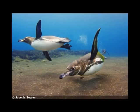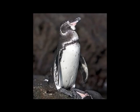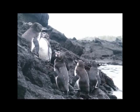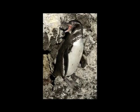Wow. I know, which is their main habitat. And they're the only penguin in the wild that lives north of the equator. So they ain't living in the snow and in the frigid cold. They're in the sun, man, soaking up the heat. It's incredible. But unfortunately, these little guys are being taken out in incredible numbers.